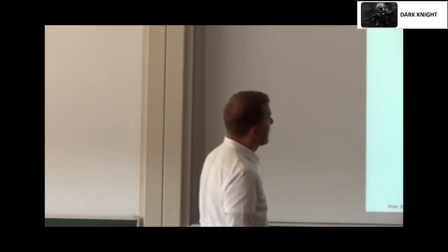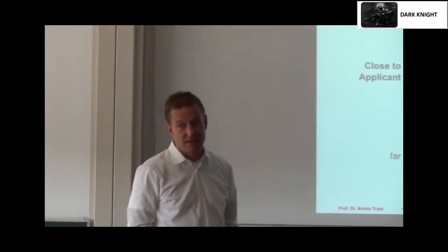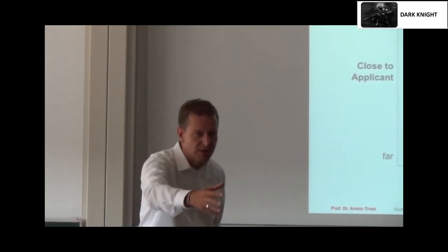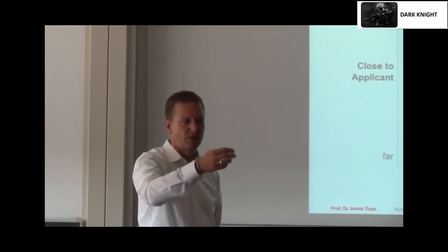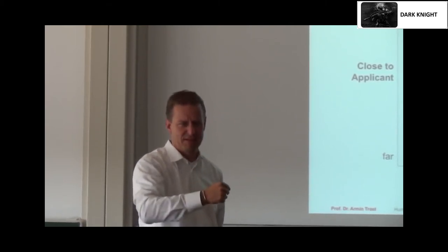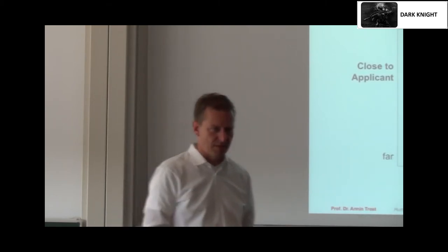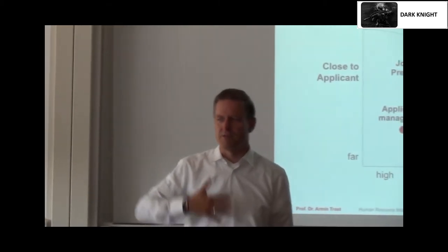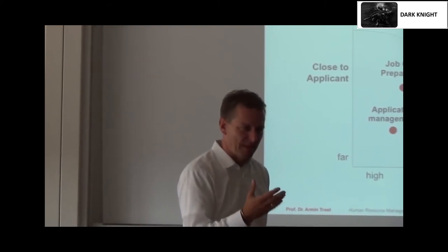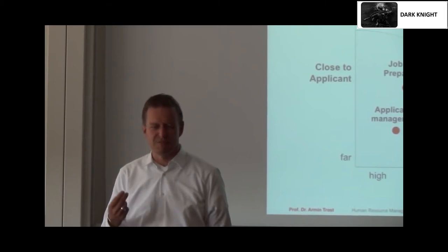So there are also some steps which can't be standardized, yeah? And where you really have to be very close to the applicant. You have to talk to the applicant on an individual basis, yeah? You have to see the applicant. You have to deal with this person. Something like the assessment center, doing interviews, giving feedback to the interview, making a decision based on the interviews and all these things. These can't be standardized. These are very individual.